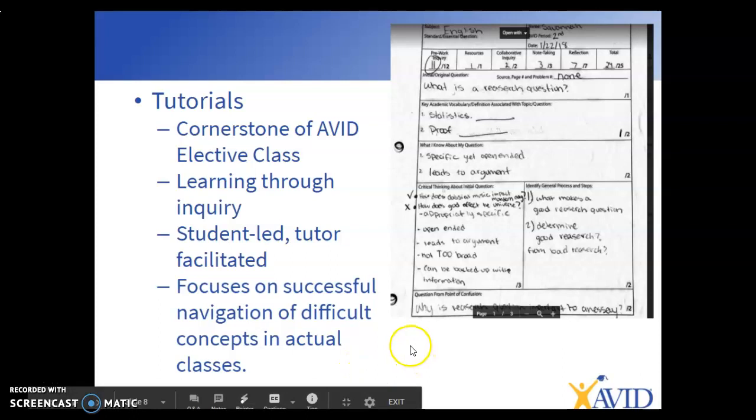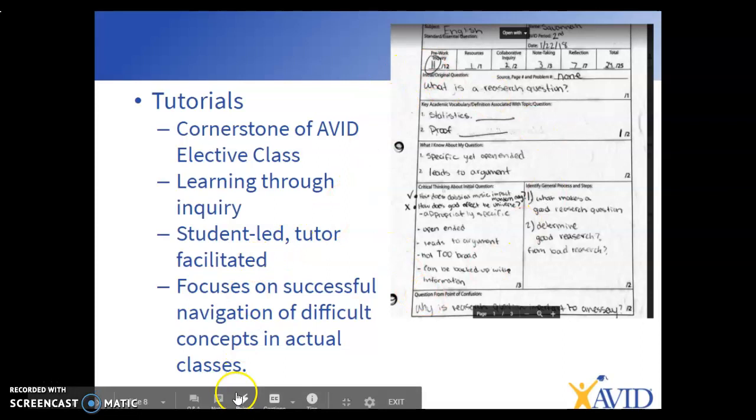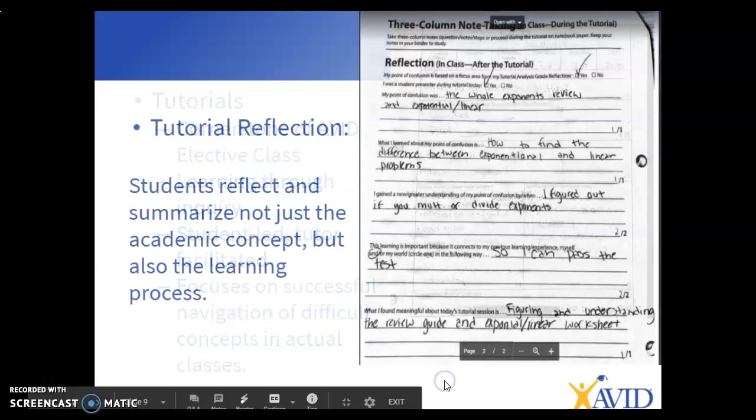It focuses on successful navigation of the difficult concepts in actual classes. And again, this is the key part of the AVID elective class, and we have tutorials twice a week. Students are expected to bring something similar to the document you see here, prepared on those days to class, and be prepared to present whatever issue they're having that day.